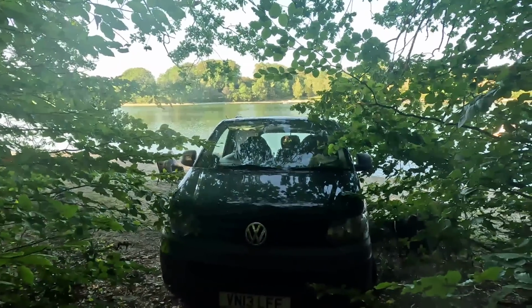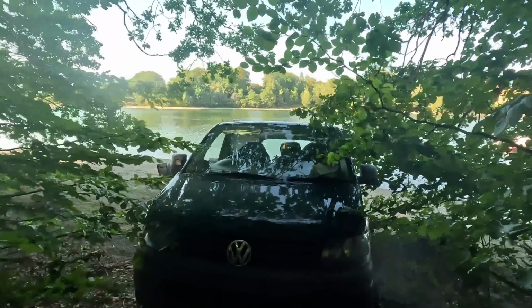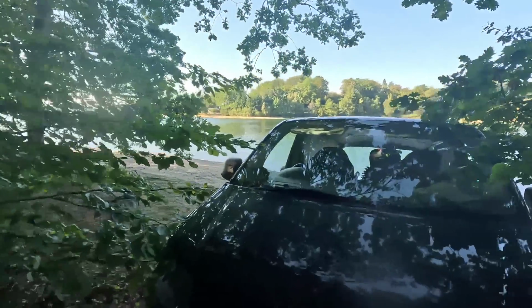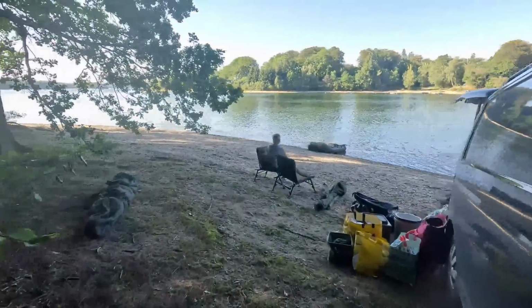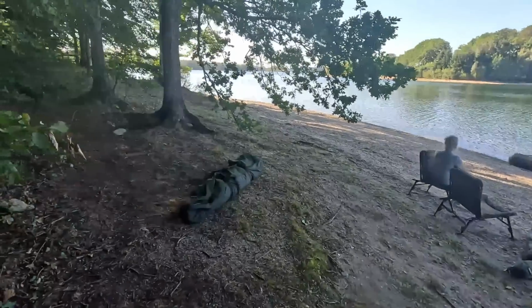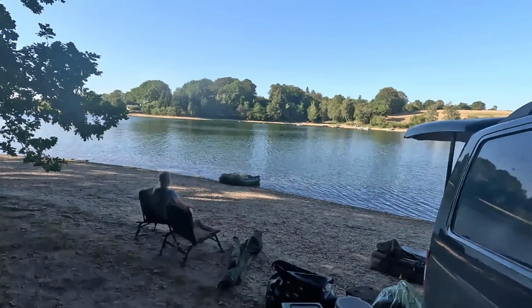So there we go, let's get the bivvy up. Got the Titan T2, so that'll be nice and comfortable. Got a nice shady tree to put it under. So that's what I'm going to do now, get the bivvy up there and think about getting the rods out there.